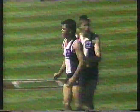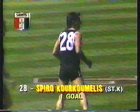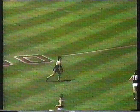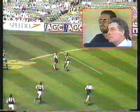Corcomelis the target. Good mark. He would have heard those footsteps coming down on him like a herd of elephants as he backed back there and held it nicely. 9th possession for Spiro. Into the centre of the ground he goes, and you don't need to be told who he's aiming for. John Peter Budge is the Carlton senior brains trust, watch on. 4th mark for Peter Budge.